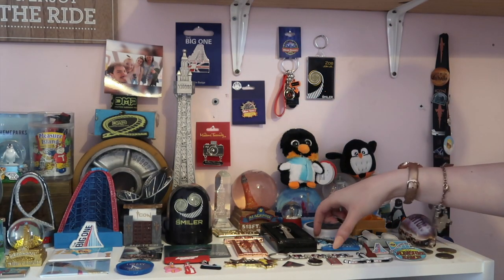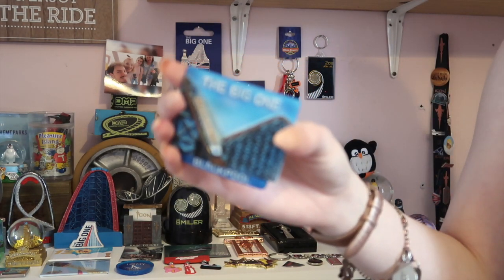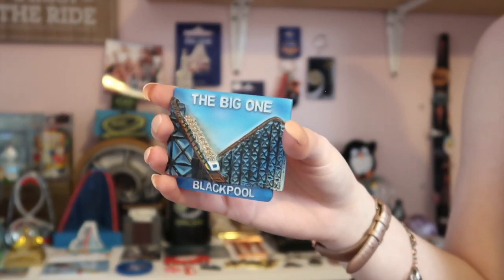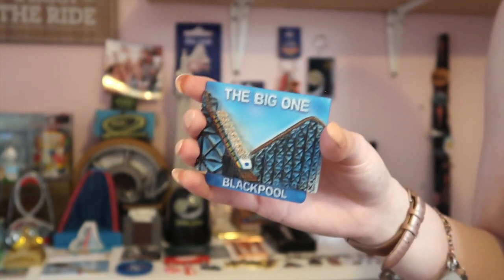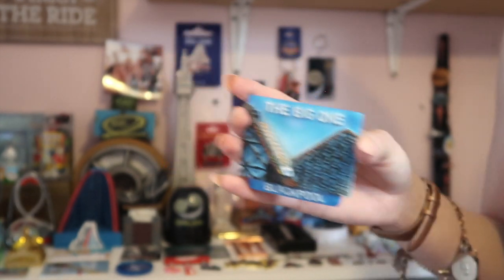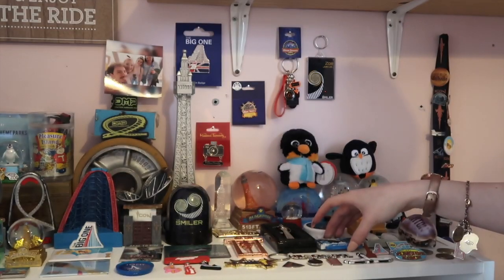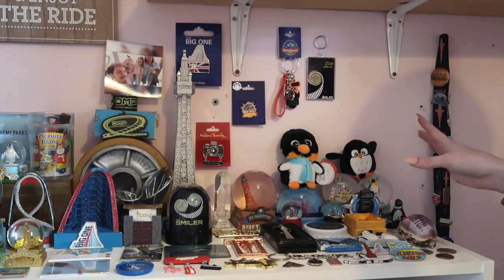Oh, what else? Oh, this is one of my favourite pieces ever. I think I got this on Central Pier, or in one of those random gift shops on the promenade. I think I got it from one of them years ago, and I just love this. It's 3D, and it's got the old train of the Big One, and you guys know how much I love the Big One, so I love that a lot. Yeah, that's pretty much it really for the top.